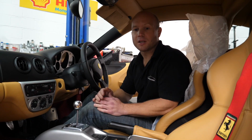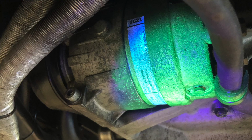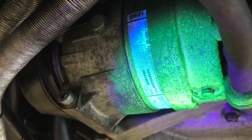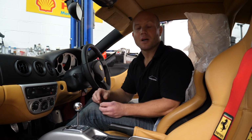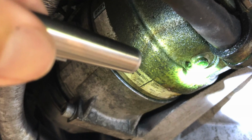What we found is that your air conditioning compressor was leaking. The way that we detected that is that we use an ultraviolet light and pass it over all of the air conditioning components. The reason we use ultraviolet light is because inside the gas there's ultraviolet dye, so any leaks show up under the ultraviolet light. And we found that your air conditioning compressor was leaking in the middle between the two. If you jump around here, I'll show you.